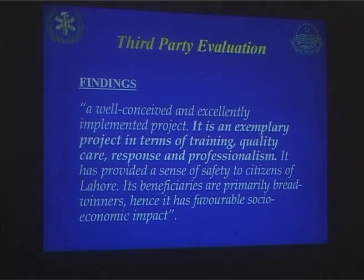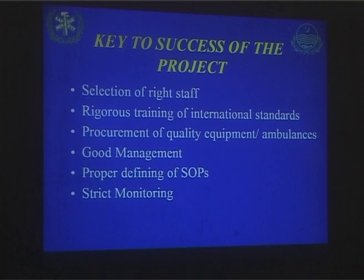We went through an evaluation process, and after our evaluation, only then they approved our expansion. Otherwise, it's very difficult to get the money from the government. So anyways, the result was an exemplary project in terms of training, quality care, response, and professionalism. That's what we focus on. That's the reason for our success.